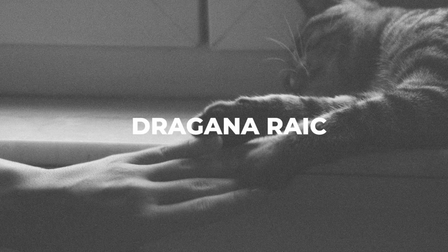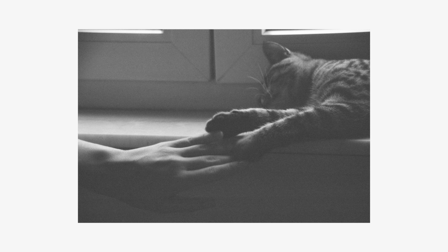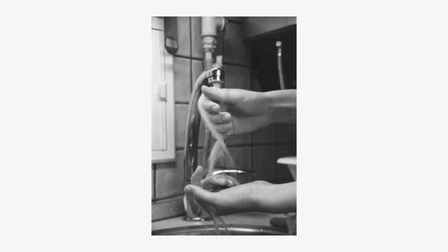Following on from that, Dragana had this amazing black and white roll which really captured a lot of intimacy, and I think was very different to other black and white rolls that were submitted. It was very soft and it wasn't as dramatic. It was very interesting for me to see how this softness was portrayed.